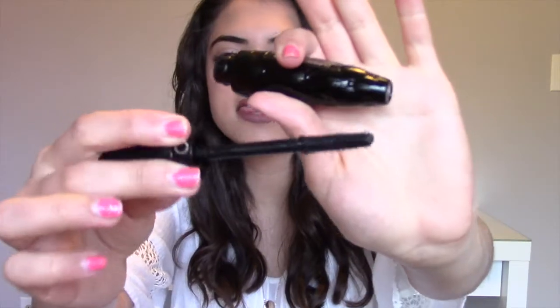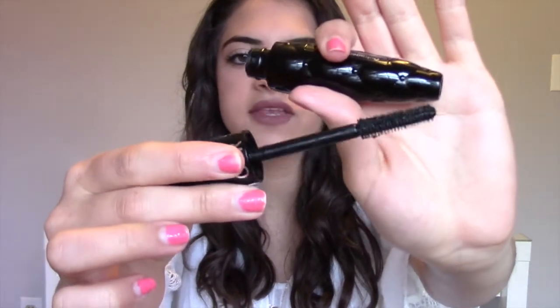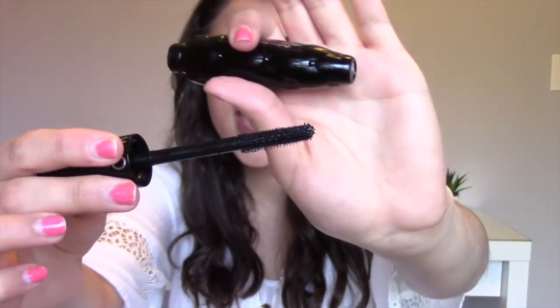The wand looks like this. It has a little spiky ball at the top, kind of like Benefit. And it's the rubber bristle wand, I can never say that right. It's really nice, I like it a lot. I find that when I let mascaras dry out for a week or two, they work better on my lashes, so that's what I've been doing.